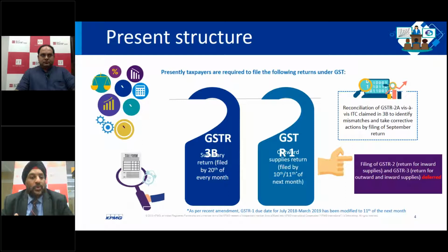I hope that most of you are aware that GSTR 2A, the mismatch return, is available at the government website, and dealers are expected to look at the mismatch which is available at the government website and do their reconciliations. So right now what every dealer is doing is filing 2 returns, which is GSTR 1 and 3B, and then looking at the reconciliation in form GSTR 2A.